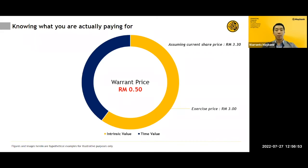Since the example above assumes the warrant price is 50 cents with the current share price at 3 ringgit 30 cents, while the exercise price is 3 ringgit, the intrinsic value of 30 cents is taking the difference between the share price and the exercise price. Intrinsic value is a direct calculation by simply subtracting the strike price from the current market price, while the remaining 20 cents is the warrant's time value. And time value can be calculated by subtracting the intrinsic value from the warrant price.